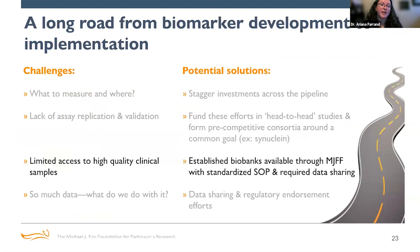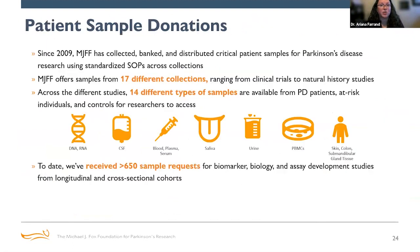The next major challenge we faced is limited access to high quality clinical samples. And so one of the ways that we're addressing this is, we have several patient sample cohorts that are available for researchers. So since 2009, the Fox Foundation has collected, banked, and distributed critical patient samples for PD research using standardized operating procedures across these collections. So you can take samples collected in California and samples collected in New York City, and you can be confident that they were collected in the same way so that those results can be compared directly from those two different sites.